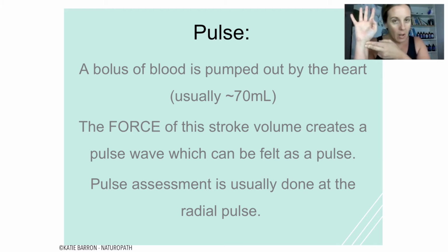Now, how we assess pulse online is that we're literally going to ask our patient to start counting. That's going to give us a pulse rate, but we're also going to hear them counting, and we'll be able to hear whether it's regular or irregular. So first of all, we've got the pulse.